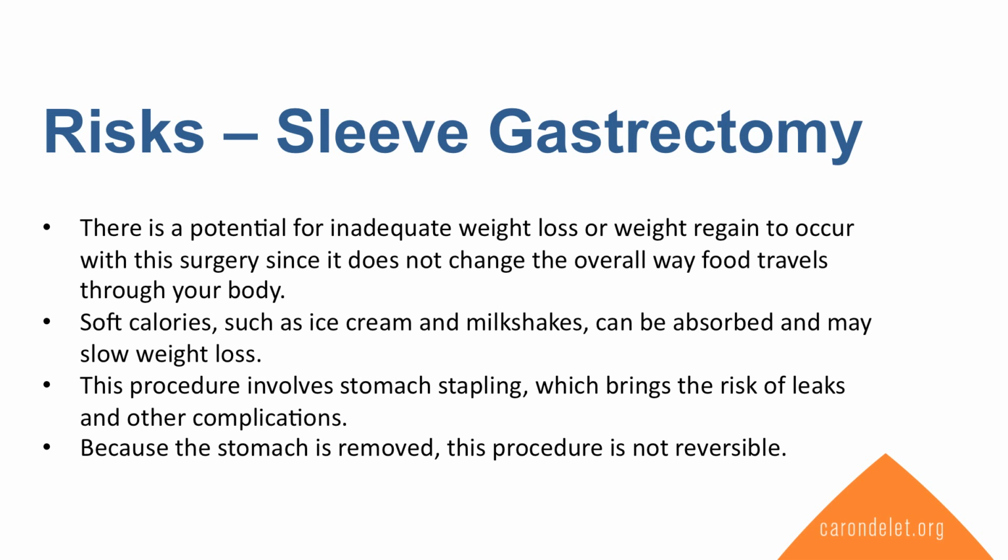In terms of the risk of the sleeve gastrectomy, one of the most common is bleeding, followed by a leak or what we call a stomach stricture. But fortunately, those are very, very rare. The other surgery that we do is the Roux-en-Y gastric bypass.